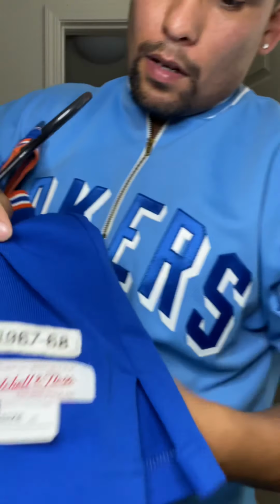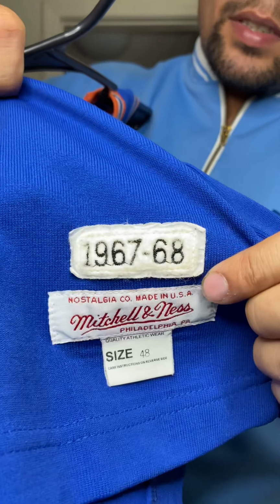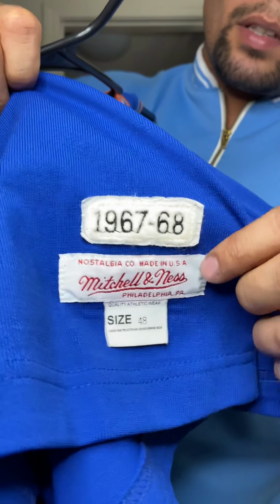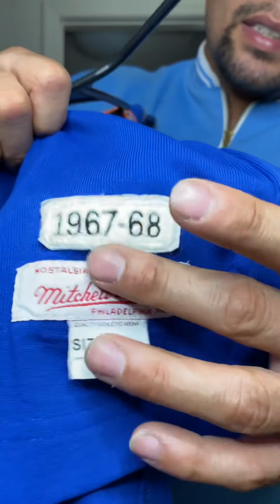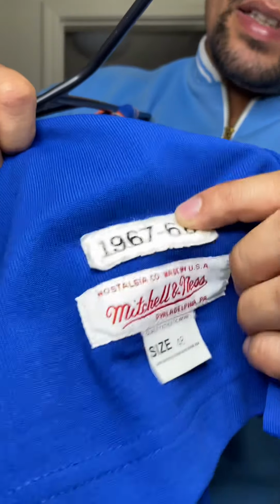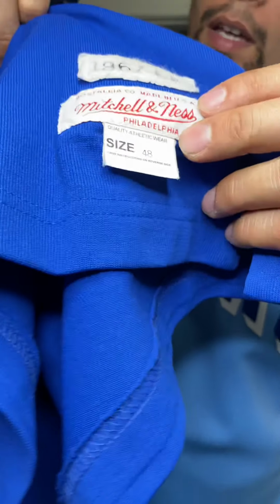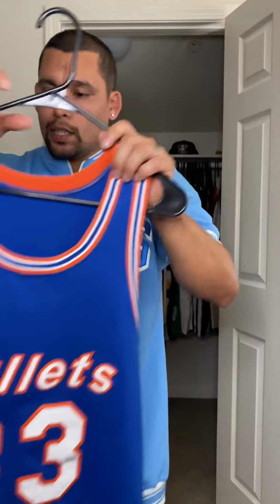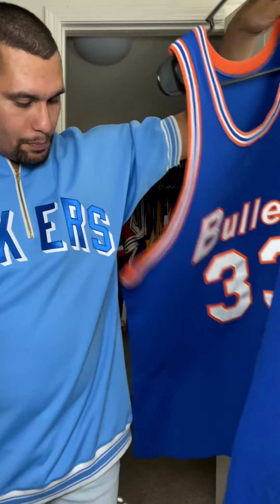Here you go. There goes the jock tag, 67, 68. One of the key things that people think is, oh, it's fake. There's that connecting stitch on some of the older Mitchell and Ness jock tags like this. The connecting stitch is actually legit. It isn't fake. So size 48. I actually had to get this tailored down because it was too long of a jersey back in the day. Yeah, sizing was crazy.